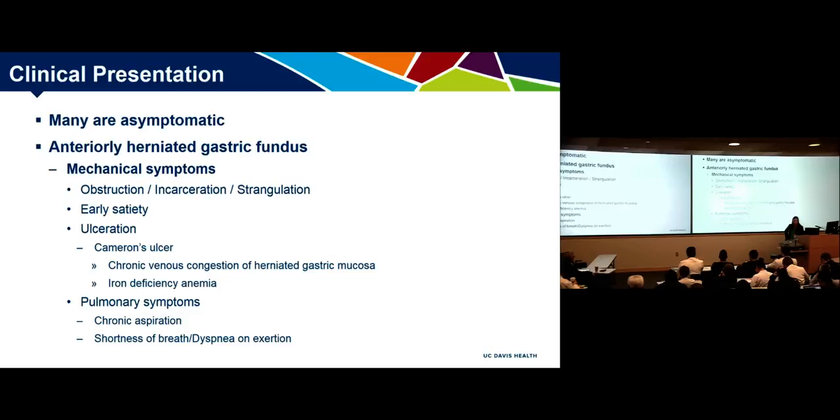So how do they present? Well, many of them are asymptomatic. So we see them on imaging, and then if you ask enough questions, you can find symptoms and relate them to the hernia. These are mainly mechanical symptoms. So we talked about type 1, the sliding, being reflux. A lot of these patients have reflux, but they come in with the obstruction, incarceration, strangulation sequence that you're all aware of. That's actually pretty uncommon.